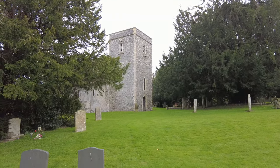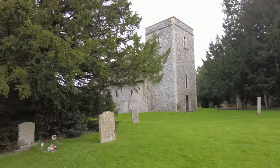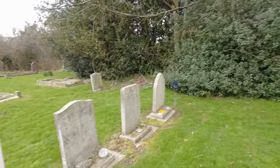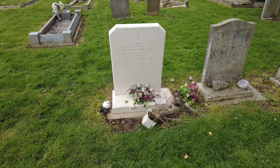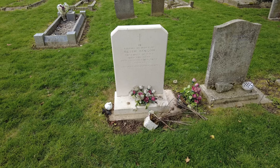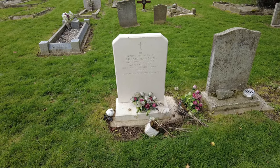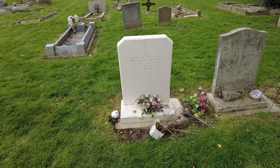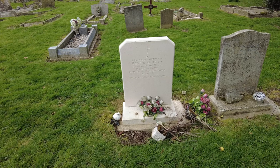Glorious. Again, got to be a really old, 900 to 1,000 years old, that one. It's a really nice, simple stone there. In memory of Bessie Hansen, dear wife of Bill, Mum and Nana. Died 2003, aged 93. God bless you, may you rest in peace.